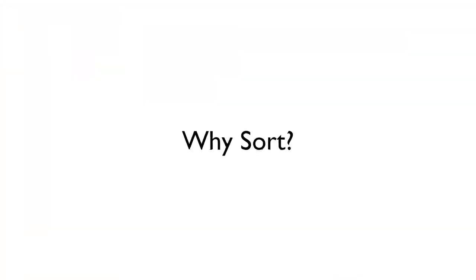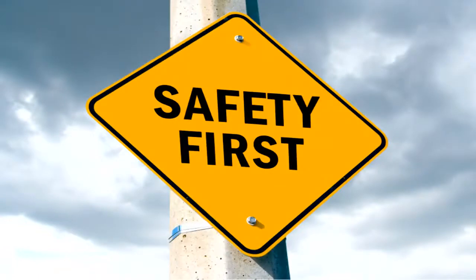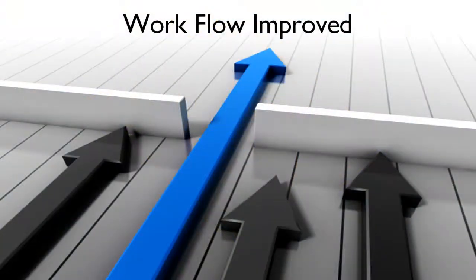Now, let's spend some time talking about why it's so important. First of all, sorting can lead to a much safer workplace. By clearing out the items you no longer need, people will have more room to work, and things like trip hazards and items falling off shelves will be greatly reduced. Additionally, sorting also improves workflow since there's less clutter to deal with.